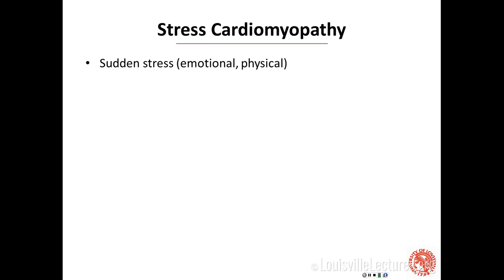Emotional, physical, doesn't matter. I've seen it from surprise birthday parties, meeting your biological parents for the first time. My favorite one, facelift, getting all the little epi injections, and then she crashes and burns on the table, and they bring her into the CCU with drains in her face. That one was kind of awesome. Okay, what other criteria do you know of for stress cardiomyopathy?